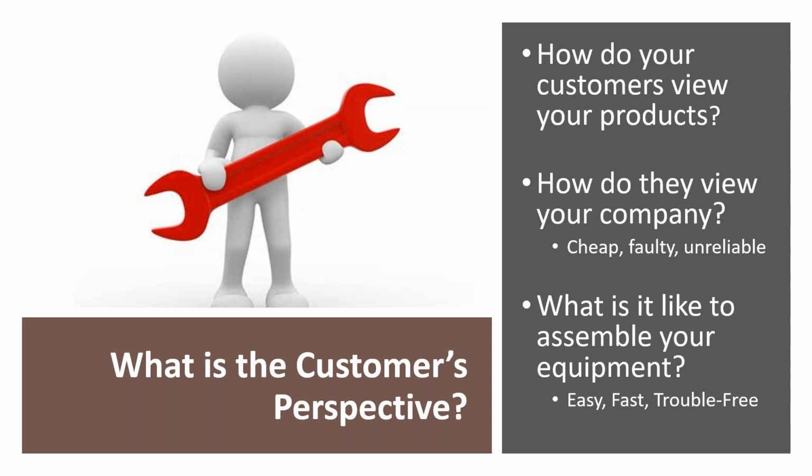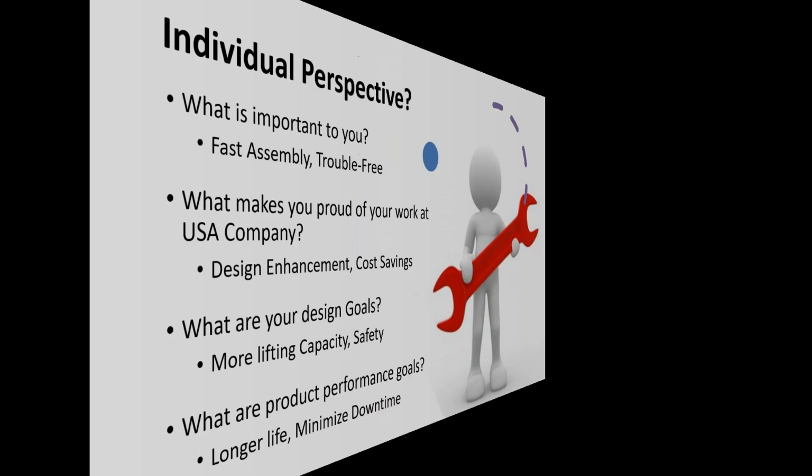So you could say, how do your customers view your products? How do they view your company? Well, if you get that rare individual who says, hey, we have a cheap, faulty, unreliable product, well, you can talk about how to improve that situation, but you're probably going to hear an answer like, we're about quality, high performance. We provide a lot of value, and we're reliable. Well, now you've got some talking points about the clamps. What is it like to assemble your equipment? So you're getting that feedback.